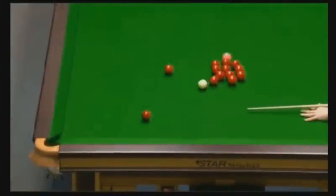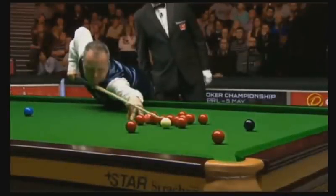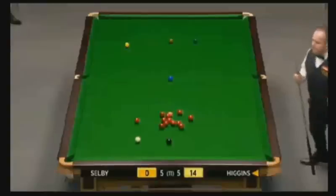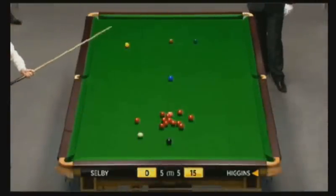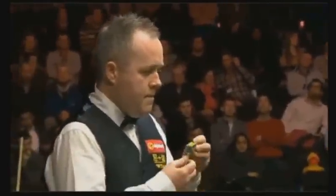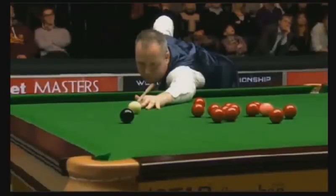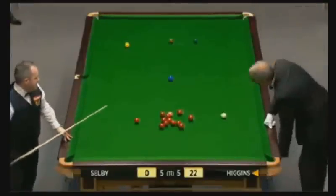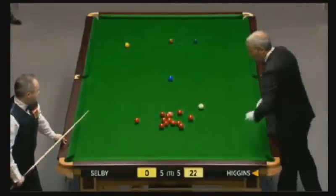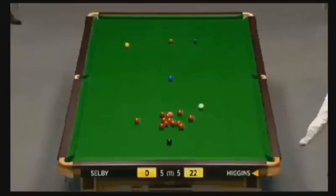14. There's still a few reds. In fact, just looking at it, there's still 3 reds available. So he doesn't have to think about cannoning into them just yet. That is in no man's land. He's gone too far for the red at the back and to the right of the bunch, and he hasn't gone far enough for the red that's to the left of the pack.